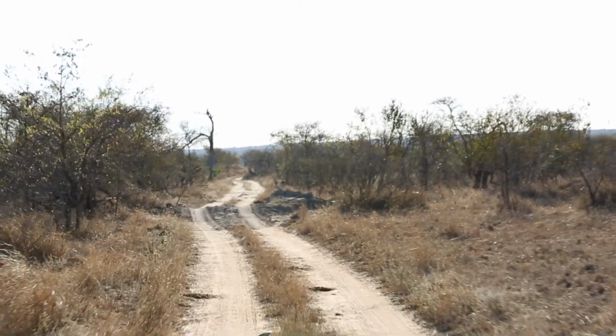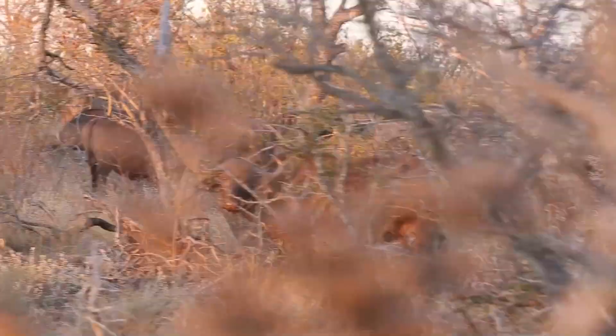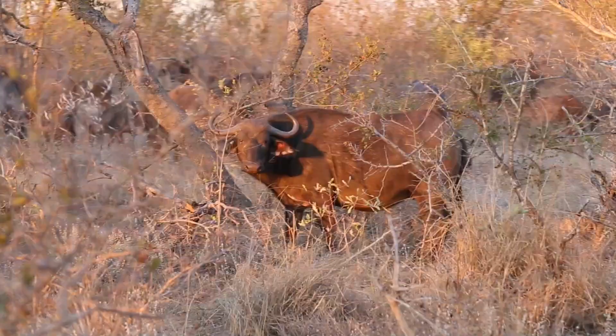And then the afternoon's very relaxed as well. We have lunch. An hour later, we're back out on drive again, looking for those animals. And again, a 3-hour drive in the afternoon. It's all you really need.